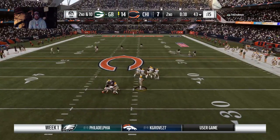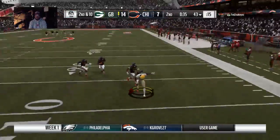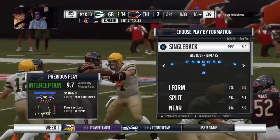Rodgers again here on 2nd and 10. He's going to sling this deep downfield. And Rodgers intercepted a 3rd time. Picked off by Kyle Fuller. And a big turnover there as his guys will get the football back.